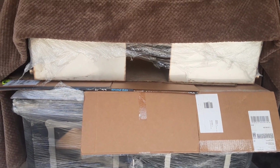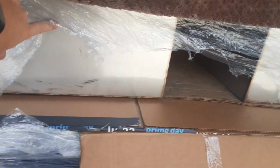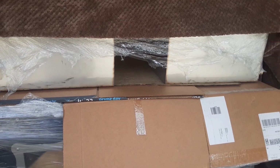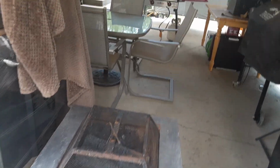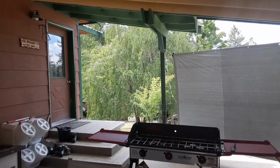So yeah, you can't really see the whole thing right now, but this piece that goes on the back has a 27-gallon water reservoir to have hot water, so that's going to be awesome. And this isn't part of the outdoor kitchen, it's just a little fire pit thing. I'm going to whip this around and talk to you a minute more.